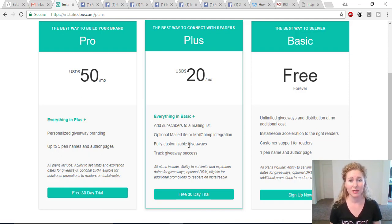I have Aweber, so Aweber does not integrate into this, but it's not an issue because they provide you a file with all of the email addresses that your books have collected, that your specific giveaways have collected. And then you're able to take that file and import it into Aweber or whatever other autoresponder you have.